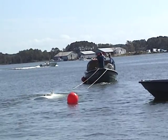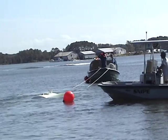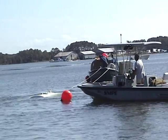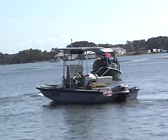Where did they go into that, Gordon? Where does Gordon climb into it at? Underneath it, there's a hole. Well, what keeps the water from going in? Air pressure.